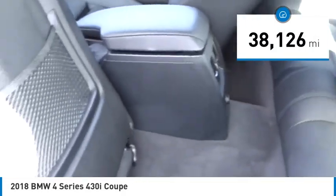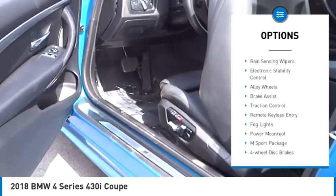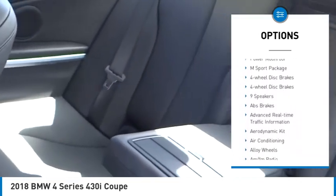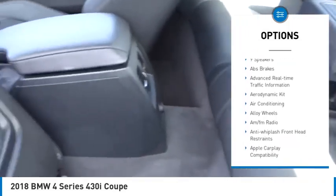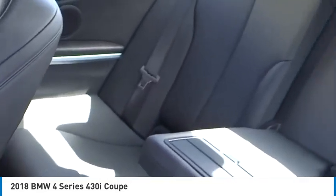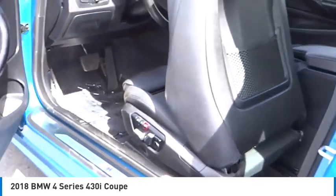Here are some of this vehicle's great options: rain-sensing wipers, electronic stability control, alloy wheels, brake assist, traction control, remote keyless entry, fog lights, power moonroof, M Sport package, four-wheel disc brakes. Wouldn't you look great in this vehicle? Stop in today and see for yourself.